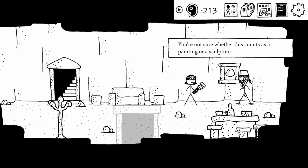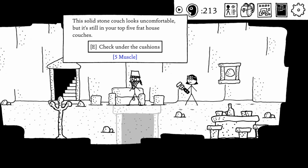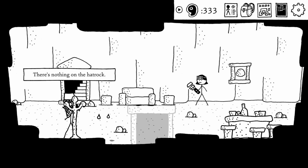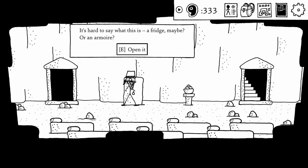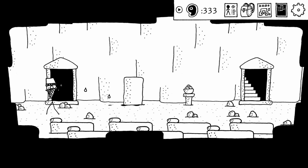Not sure whether this counts as a painting or a sculpture. Let's see, the solid stone couch looks uncomfortable, but it's still in your top 5 frat house couches. Check under the cushions. It's a real struggle to lift them up, but you manage it. We got meat. Nothing on the hat rock? Okay. It's hard to say what this is. A fridge, maybe? Or an armoire? Open it. It doesn't open. It's solid stone. Where do they keep their food and/or clothes?